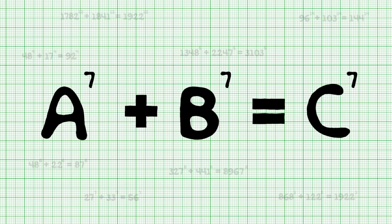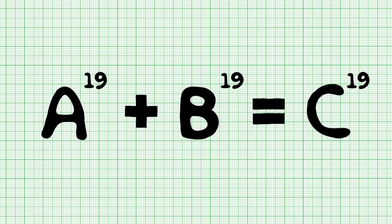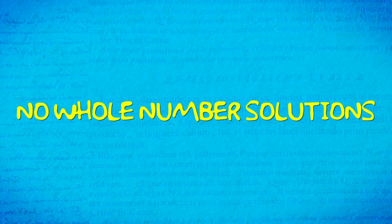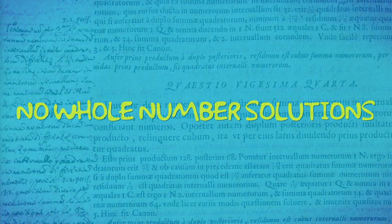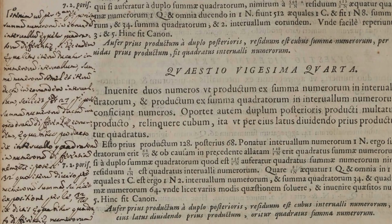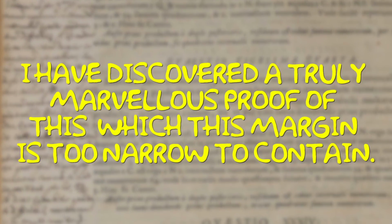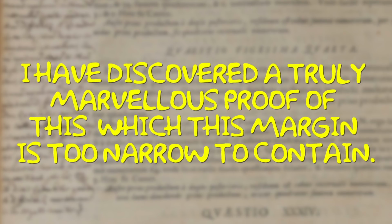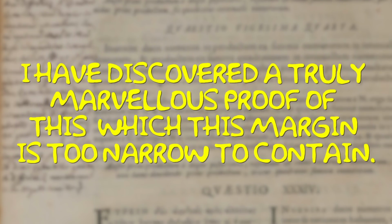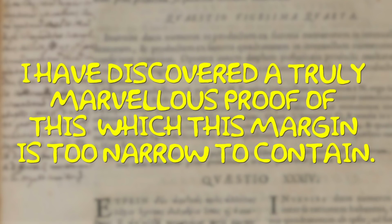Moreover, if he increased the value of the powers further, he could not find any solutions to these equations either. Following further interrogation, he theorised that this was because there were in fact no whole number solutions to this equation. Of course, such a broad sweeping statement required a degree of proof to be accurate, but Fermat had this partially covered when he scribbled in the margins of his copy of Arithmetica a now infamous statement.